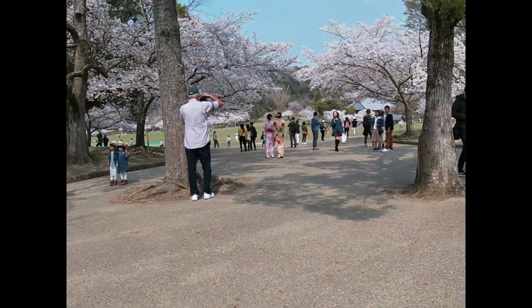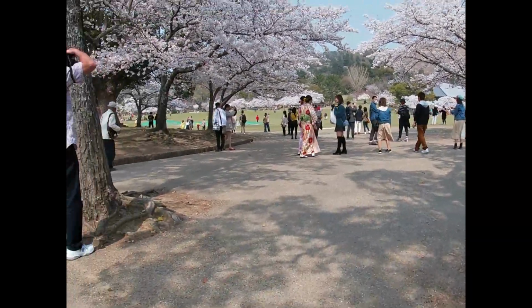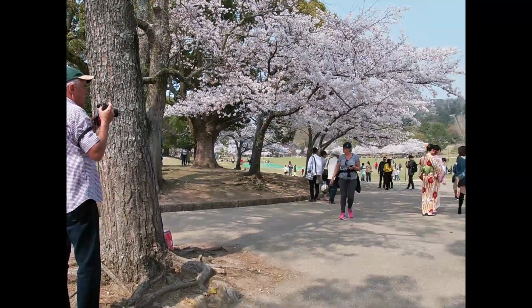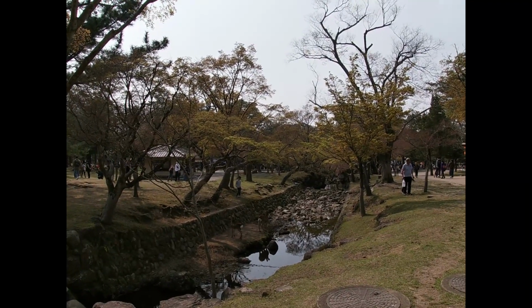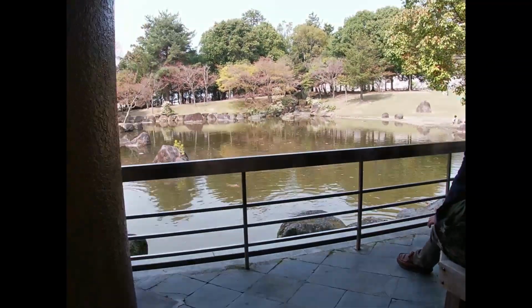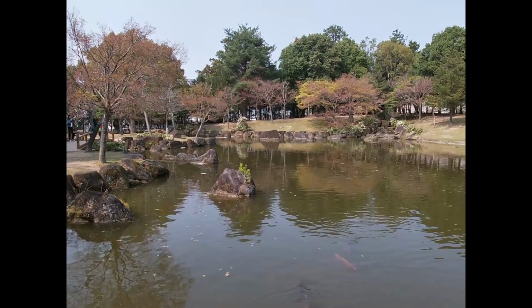So for your viewing pleasures. You want to sit down and feed one like she's doing for a picture? Yes, there's koi in here too. Does not look like there's any trash can whatsoever. Oh, big koi.